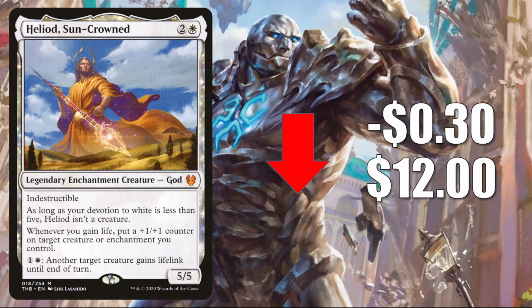Number 12, Heliod, Sun-Crowned goes down 30 cents to $12, and this has been soft recently, really ever since the banning of Walking Ballista in Pioneer. It is a popular commander, though, and it does see a little Standard play currently in Mono White Life Gain. Also sees a little Modern play, too.